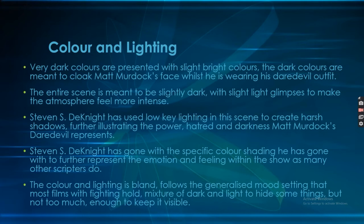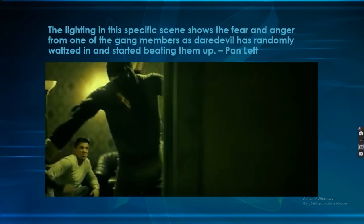Stephen S. DeKnight has gone with the specific colour shading he has gone with to further represent the emotion and feeling within the show, as many other scriptwriters do. The colour and lighting is bland, and follows the generalised mood setting that most fighting films hold. A mixture of dark and light hides some things, but not too much, enough to keep it visible. The lighting in this specific scene shows the fear and anger from one of the gang members as Daredevil has randomly waltzed in and started beating them up. Pan left.